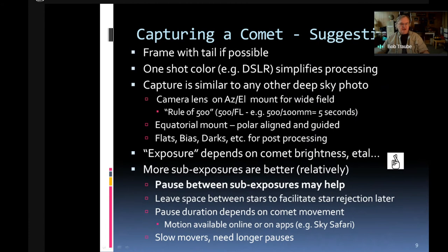Capturing the comet is basically similar to any other deep sky photo, which, if you're listening to this channel, you probably have some experience with. If you want to set it up on a tripod or an Alt-Az mount for wide field shots, just remember the rule of 500. You take 500 and divide it by the focal length, and that gives you roughly the number of seconds you can take an image without the stars trailing significantly. So if I have a 100 millimeter lens, I divide that into 500, and that gives me 5 seconds. A sub of 5 seconds should leave very minor trailing of the stars.